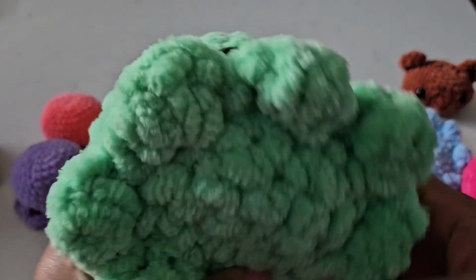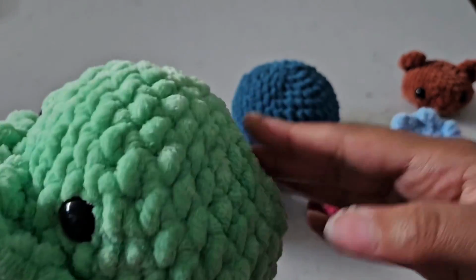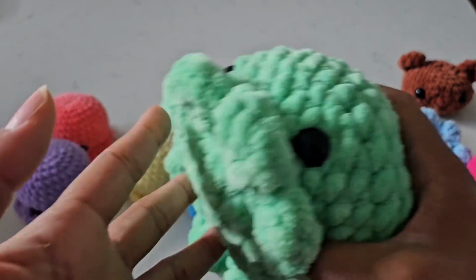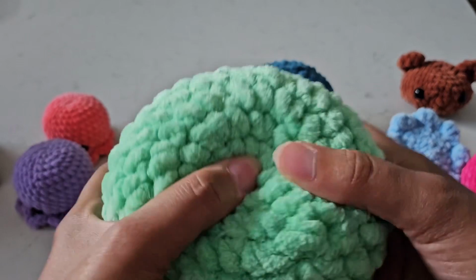And I hate working with yarn this big because it kind of hurts my hand. The movements that you have to do to use this yarn just hurt my wrist too much.